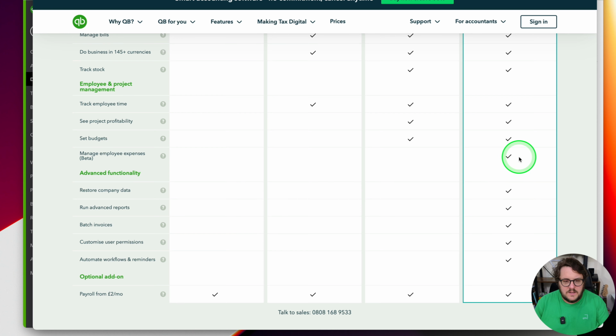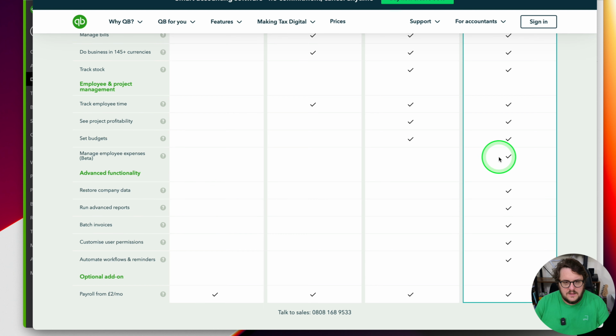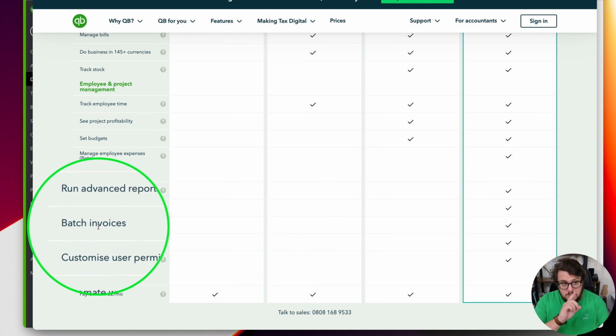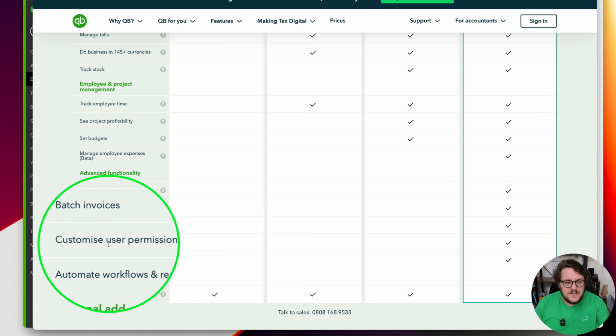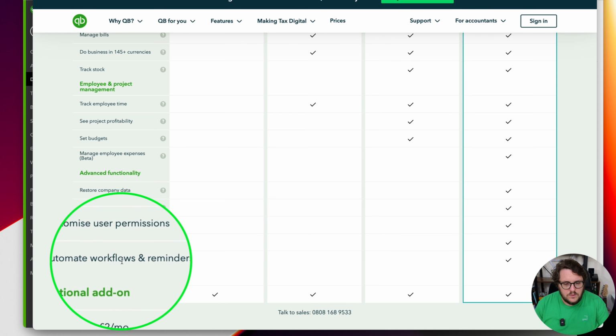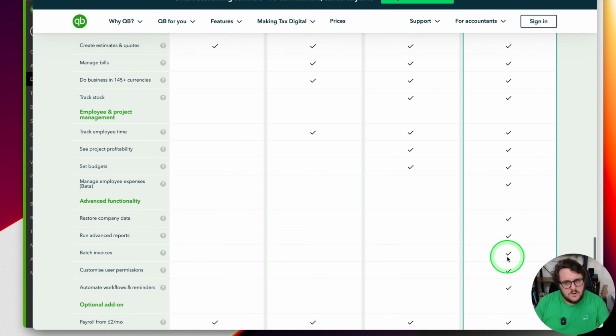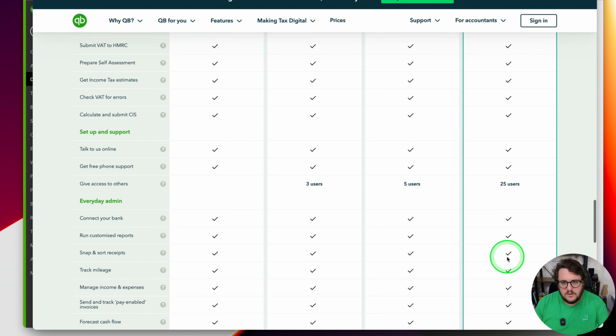So here's our advanced functionality that we have talked about before. Manage employees' expenses. That's a tick there. Restore company data. Run advanced reports. Batch invoicing. This is one of the new features we're going to be looking at today. Customizing user permissions, which we've already seen and really do like. And automate workflow and reminders. Some of those have not quite gone to plan on that one, but we'll have a look at that.